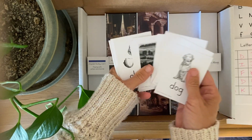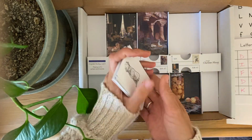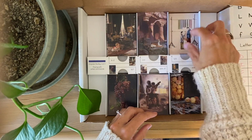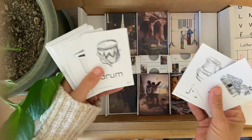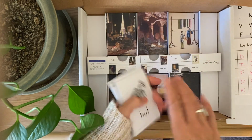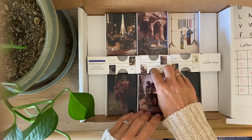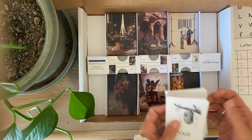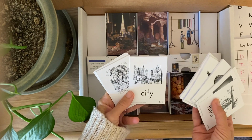So here are some word cards. I know that this curriculum does not really introduce reading words at all. It's really just letter recognition. So we haven't used these cards for an activity yet, but I'm sure that we will. We've only gotten through the first few pages of the teacher guide with all of the games. I'm really loving all of the games so far. You will see more in the teacher guide, but they are abundant.